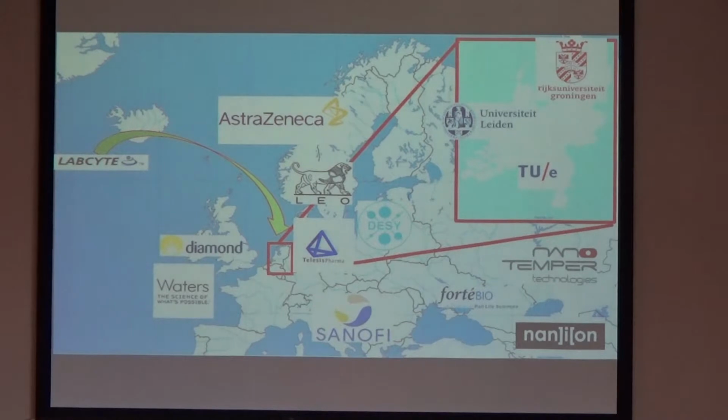And so far, the consortium looks like this. Since this is a Dutch public-private partnership grant, let's start with the public partners. This is TU Eindhoven, the University of Leiden, and the Rijksuniversiteit Groningen. All three partners, of course, are in the Netherlands, and then we have big pharma partners which showed initial interest: AstraZeneca, Leo Pharma, Sanofi, and a small local biotech company, Telesis Pharma.